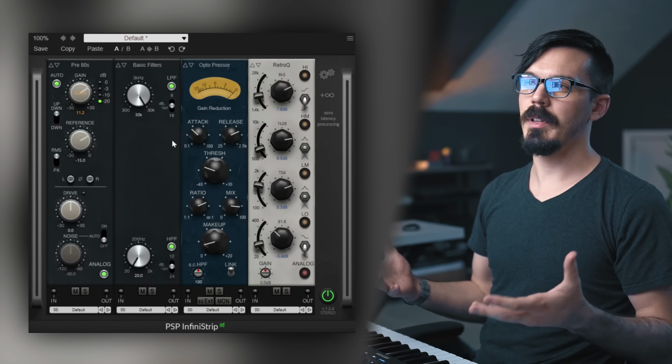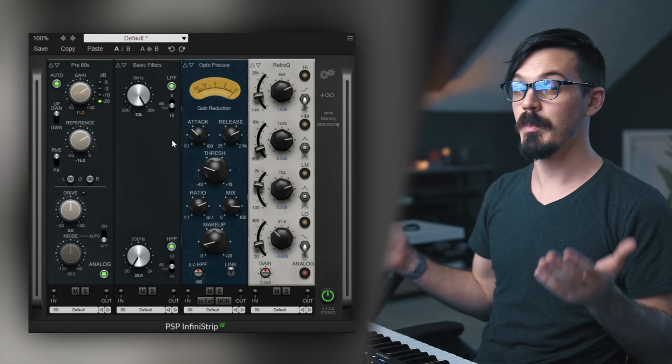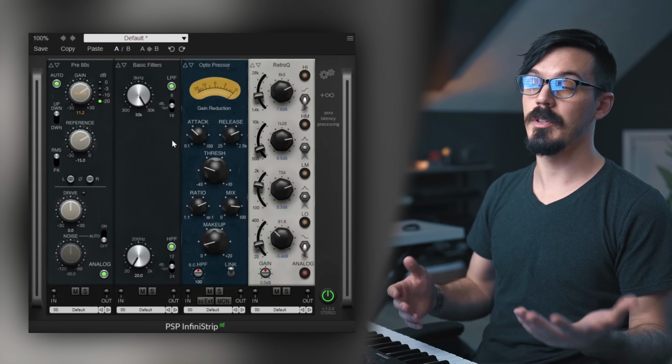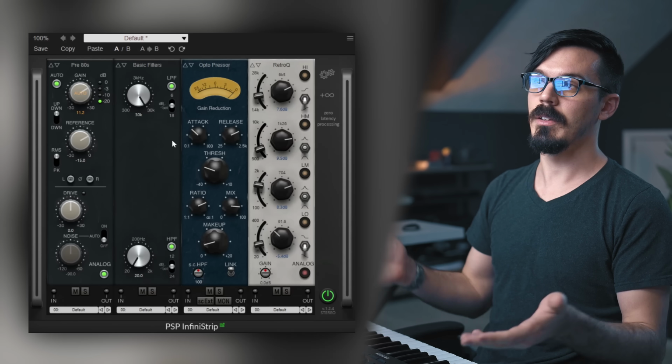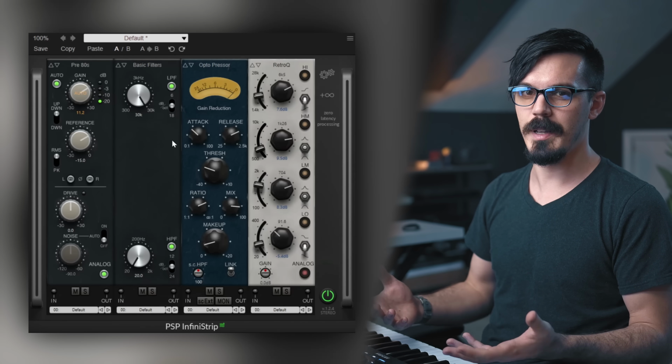It's really hard to properly demonstrate this plugin in action because you really need to hear it applied across an entire mix, but it does offer a free trial so you can try it out for yourself and see what happens in a session. But let's go through maybe just a couple super quick examples to hear what this brings to the table.